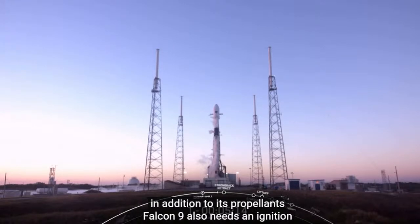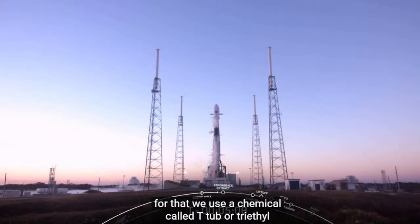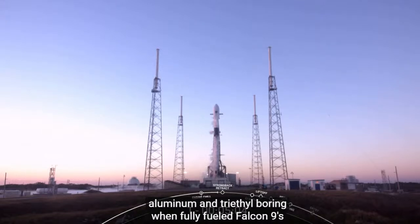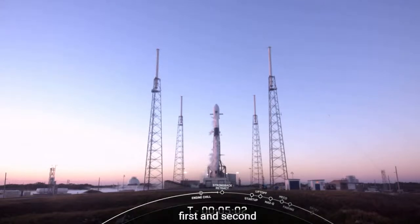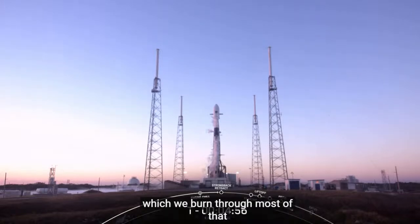Now, in addition to its propellants, Falcon 9 also needs an ignition source to start burning the fuel and oxidizer. For that, we use a chemical called TEA-TEB, or triethylaluminum and triethylborane. When fully fueled, Falcon 9's first and second stages combine to carry over 1 million pounds of propellant, which we burn through most of over the 8.5 minutes it takes to land the first stage.